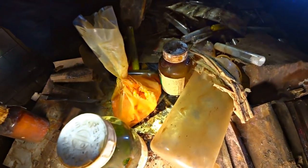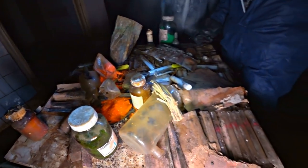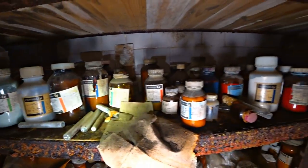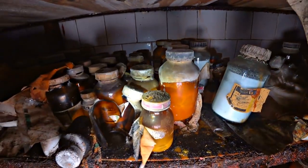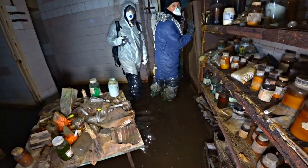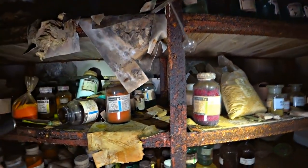Look at this orange thing. You tried to light it up, right? Copper dichloride. Oh my goodness. Friends, it's the chemistry heaven. Potassium chloride. Smells bad. Let's move out of here. Why? We're escaping from fear! I feel so excited about these little test tubes. And the radiation is okay.